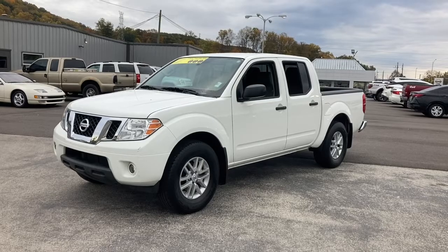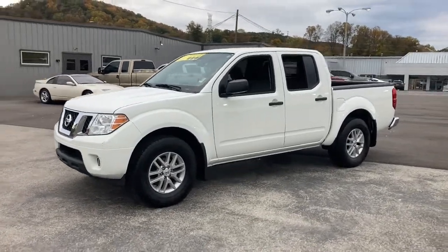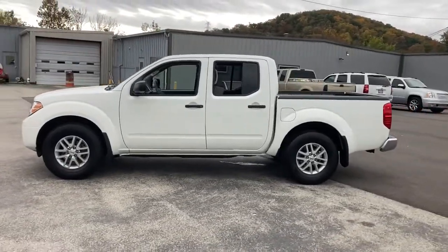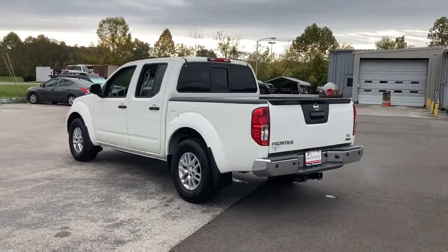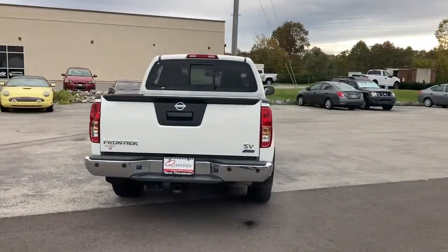Can you see yourself in the 2019 Nissan Frontier? This vehicle still has fewer than 30,000 miles on the clock, so it won't last long. This capable Frontier delivers impressive durability and a work ethic to match. Ready to tow, haul, or explore the trail, this rugged midsize pickup is an exceptional value.